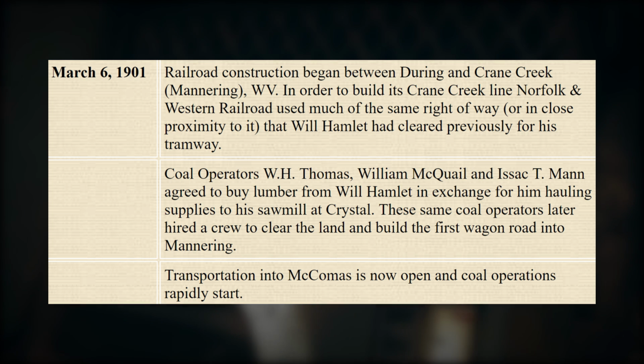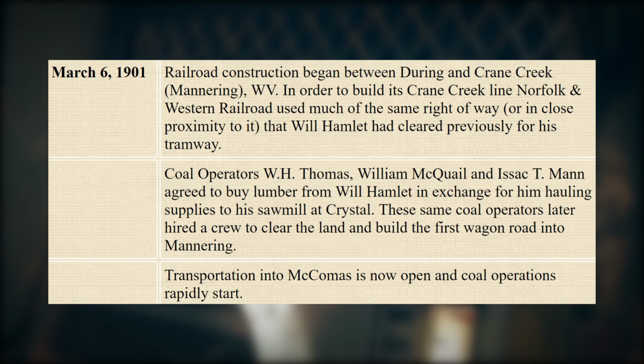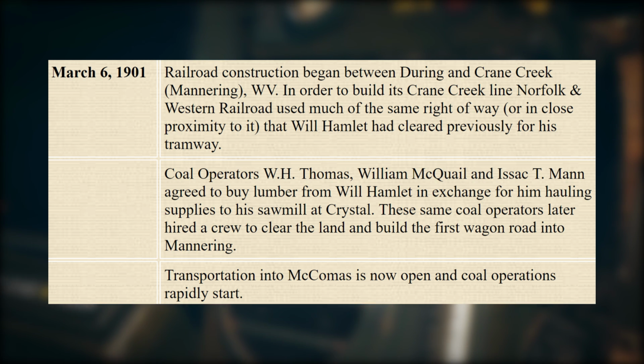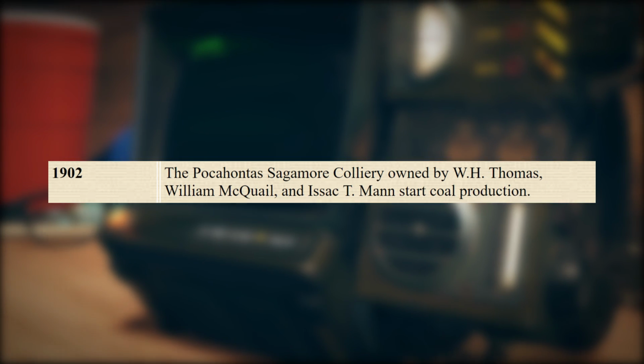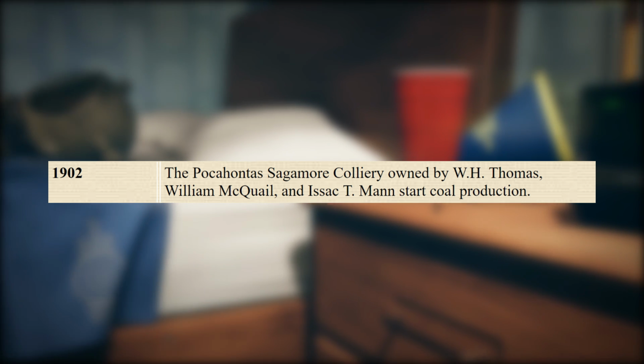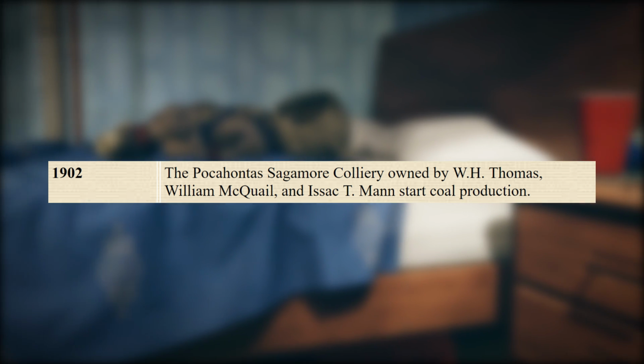Coal operators W.H. Thomas, William McQuail, and Isaac T. Mann agreed to buy lumber from Will Hamlet in exchange for him hauling supplies to his sawmill at Crystal. These same coal operators later hired a crew to clear the land and build the first wagon road into Mannering. Transportation into McComas is now open, and coal operations rapidly start. Then in 1902, the Pocahontas Sagamore Colliery, owned by W.H. Thomas, William McQuail, and Isaac T. Mann, start coal production.